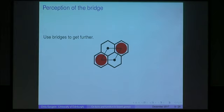And so you start looking for patterns. This bridge allows you to get a lot further quicker than you might otherwise expect. Because however blue responds, however blue plays, red will get one of those two hexes. This is the first really logical observation. So you don't need to place your counters next to each other. You can place them further away, and get further across the board quicker by using these kinds of patterns of play.